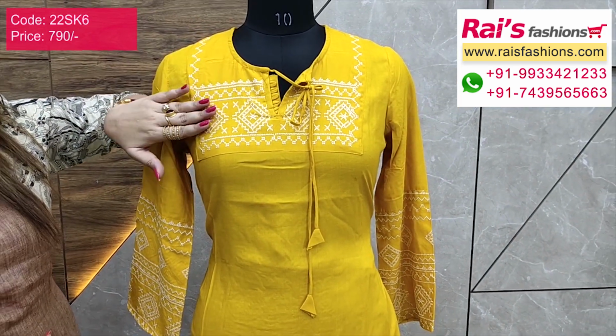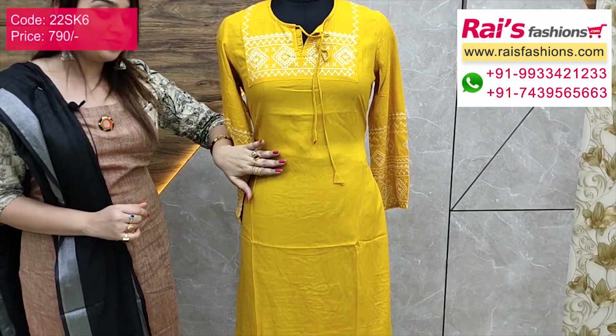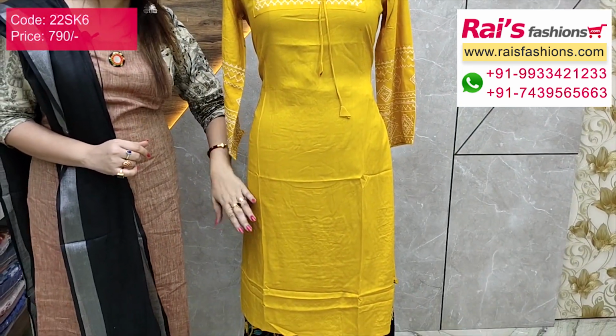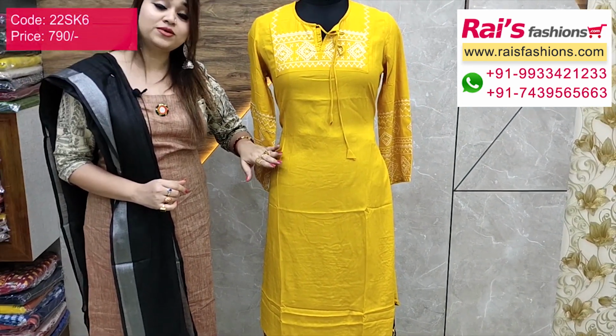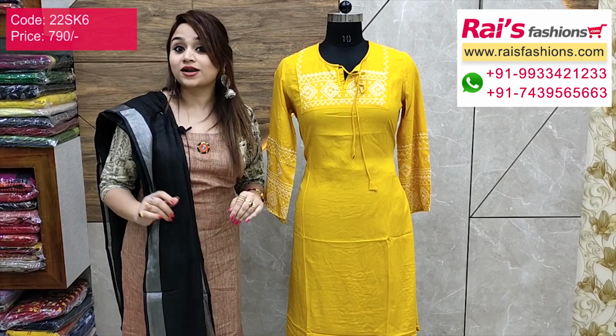This one is a beautiful embroidery design and design work, very nice one, trendy looks and beautiful color combinations also. Premium quality rayon cotton fabric, very soft, comfortable, summer friendly obviously, and has color options also.